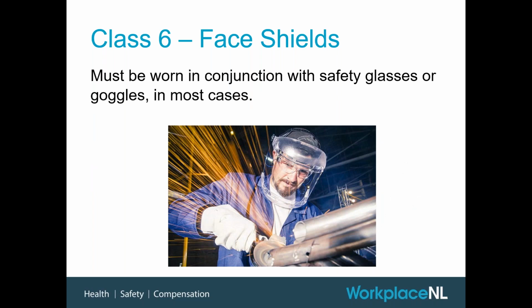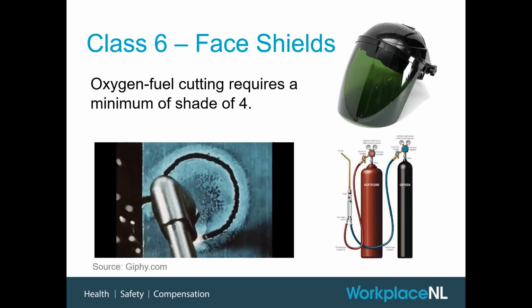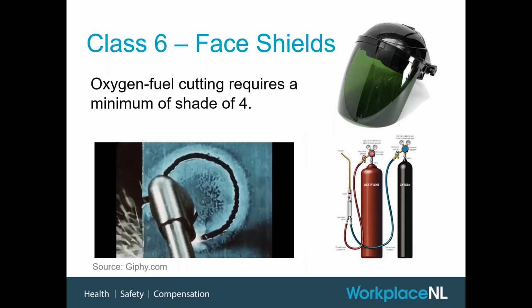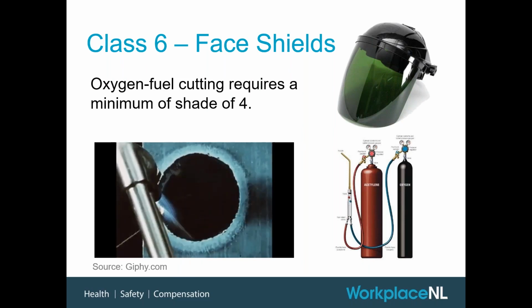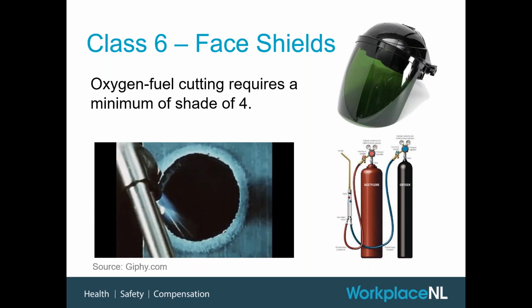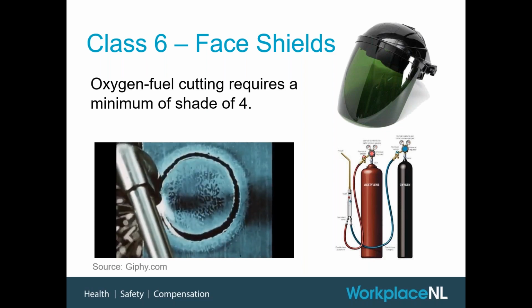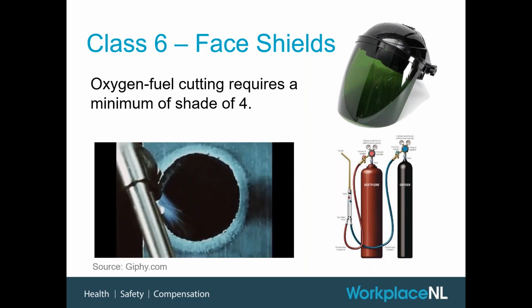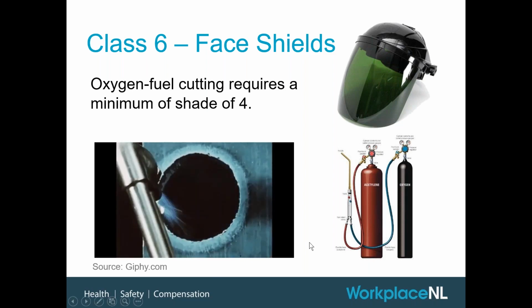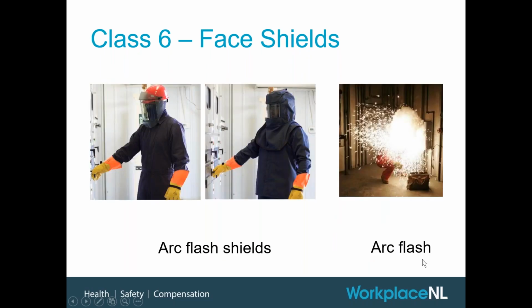When using a face shield, generally speaking, you're going to want to wear it in conjunction with safety glasses in most cases. And again, the reason why is because people are lifting the face shield up and down throughout the day. For things like oxy-fuel cutting, because I do find this is often overlooked, there is actually a shade requirement that comes from that welding standard that we looked at earlier. I do often see people doing oxy-fuel cutting in just a clear shade, but they recommend a minimum of a shade 4 for this type of work. So maybe that's a little tidbit for somebody who's in attendance.